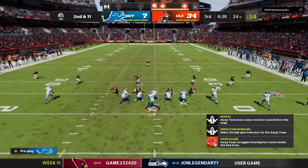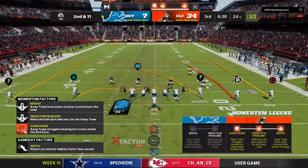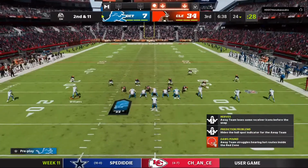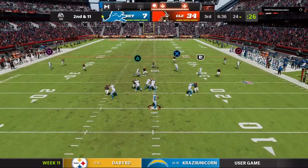And that false start penalty certainly not helping their cause here. 2nd down and long. Out of the gun, Goff.